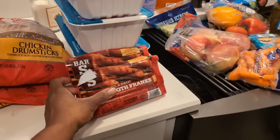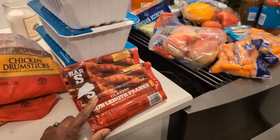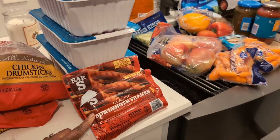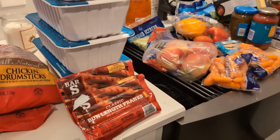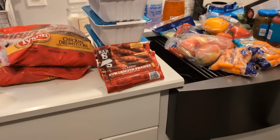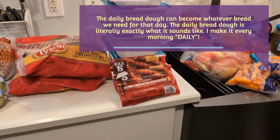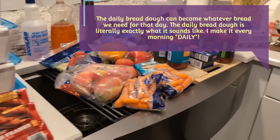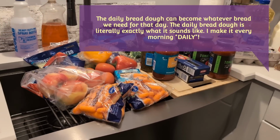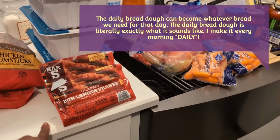So I think I bought 4 of these. Actually, I only took 2 out, but I'm going to make my own hot dog buns, and this could be an easy lunch for us as long as I have my daily bread dough made and my hot dog buns made that day. Or it could be a dinner if I pair it with, say I make chili one day and have leftover chili. Then we can have chili dogs, which would make it more substantial.